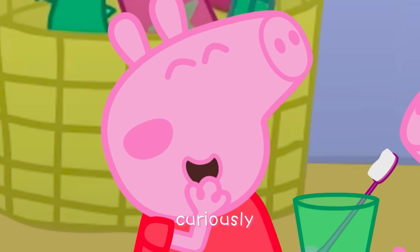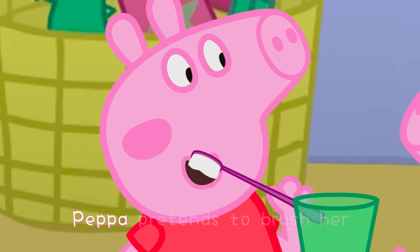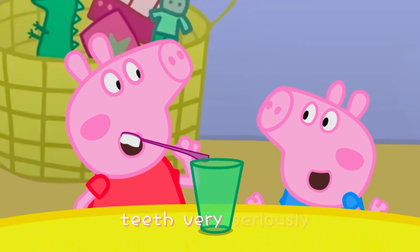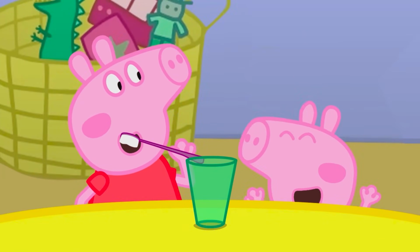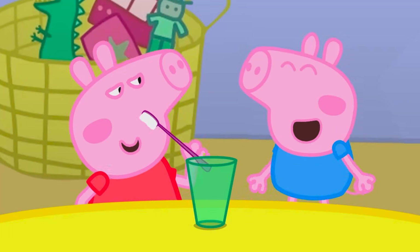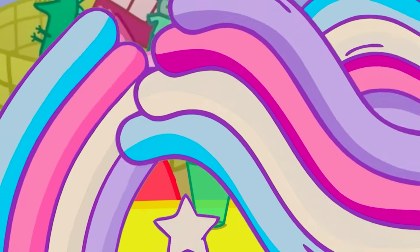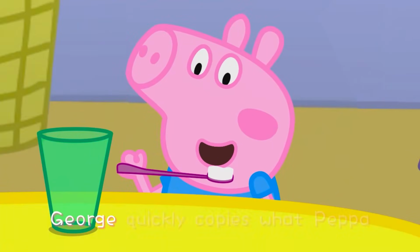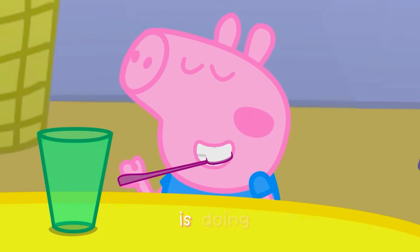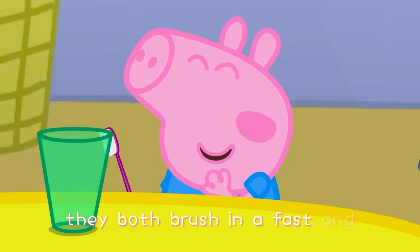Peppa Pig and the toothbrush. On a bright and joyful morning, Peppa notices a small toothbrush in a cup. She picks it up and looks at it curiously. Peppa pretends to brush her teeth very seriously. Yahoo!